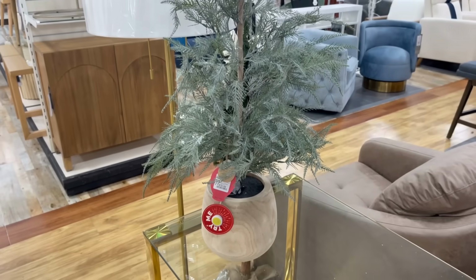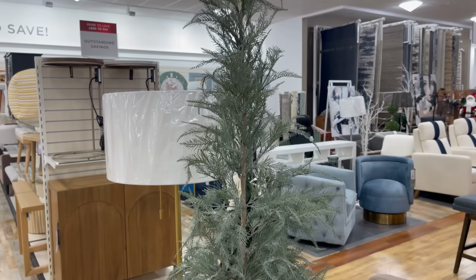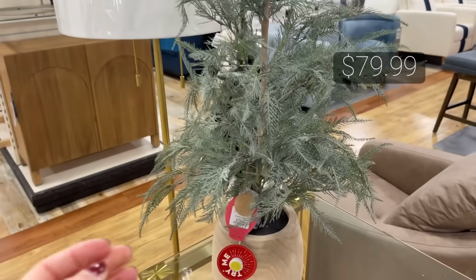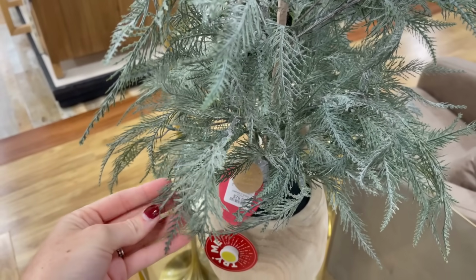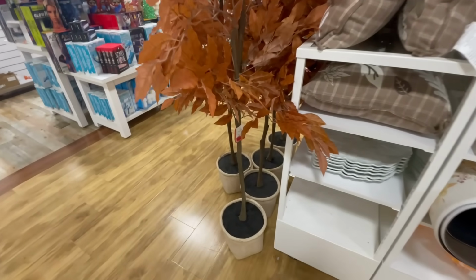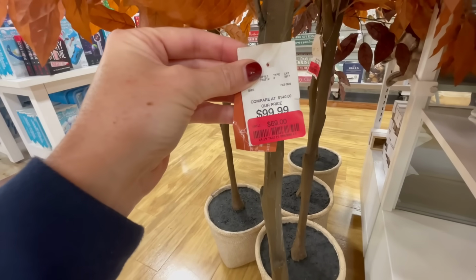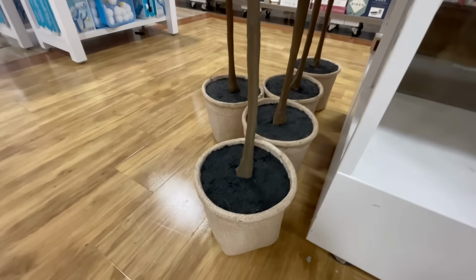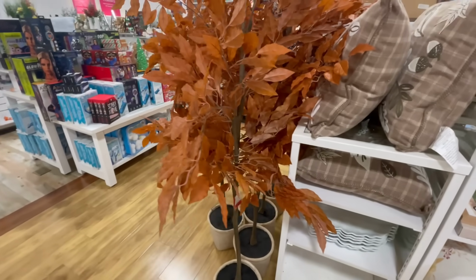They had the smaller accent one, which I got, and then they had this larger one, but I thought it was a little pricey at $80, but it was still really beautiful and had that realistic look to the greenery, which I loved. Now, even though this wasn't holiday decor, they had these stunning fall trees on clearance for only $70. I really liked the distressed pots that they came in, and the coloring on the leaves was so lifelike.